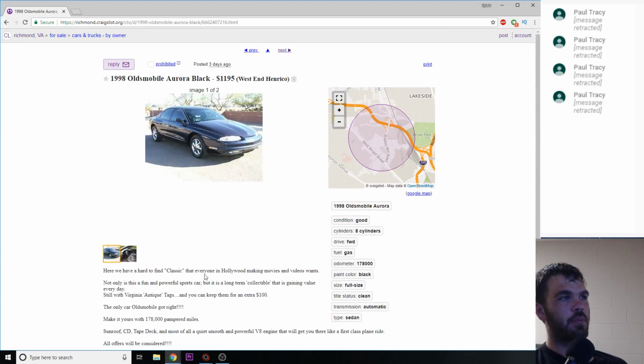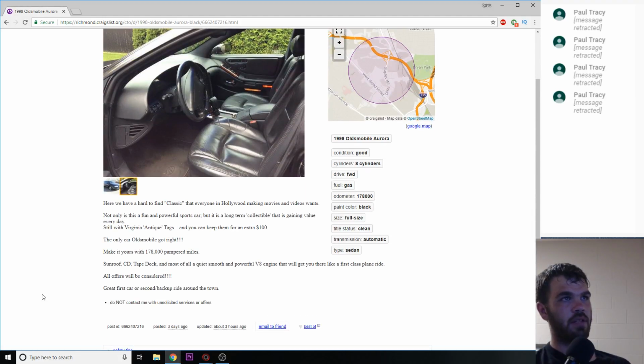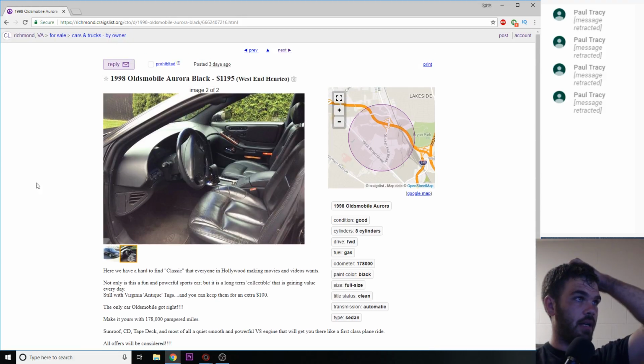So I'm not sure if this person's being sarcastic or not. It's a pretty clean looking car, honestly. I don't think it's really worth that much. I mean, if it's inspected, which it doesn't sound like it is because they've put antique tags on it. I don't even know how this car qualifies for antique tags, because I was under the impression it had to be 25 years old. So if it's a 98, it's only 20 years old. So how he has antique tags on it, maybe I'm wrong. Maybe it is only 20 years that your car has to be to get antique tags, but I don't know.